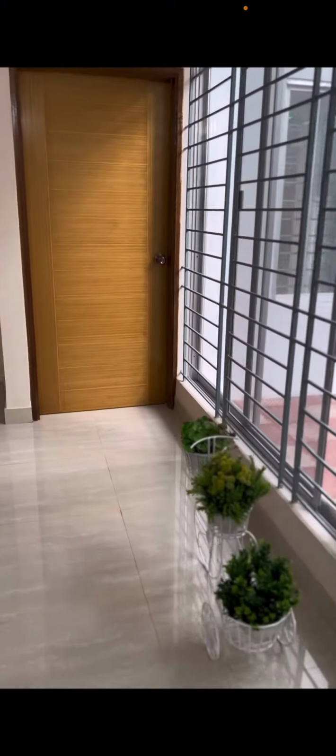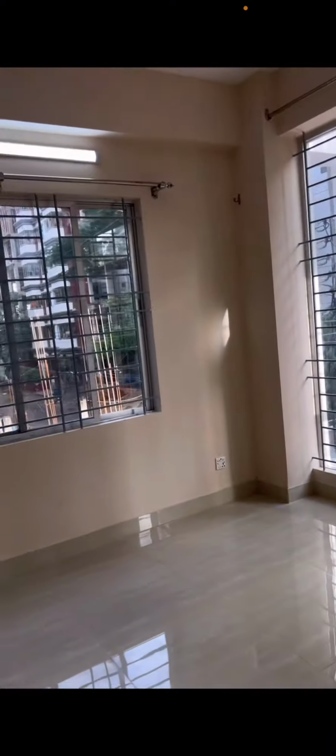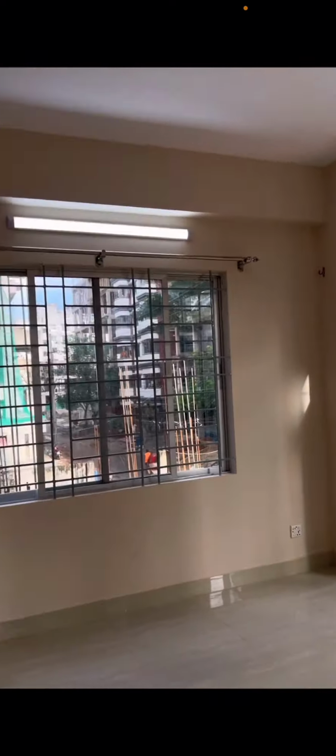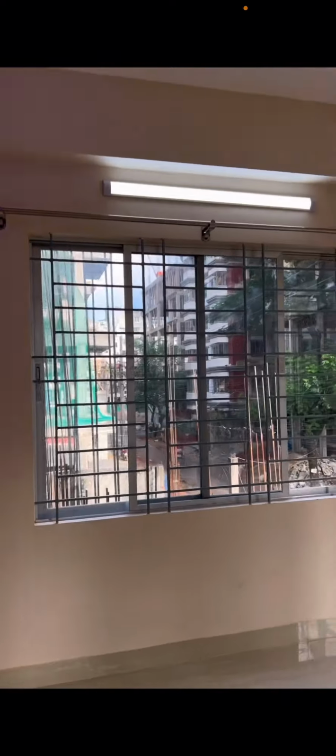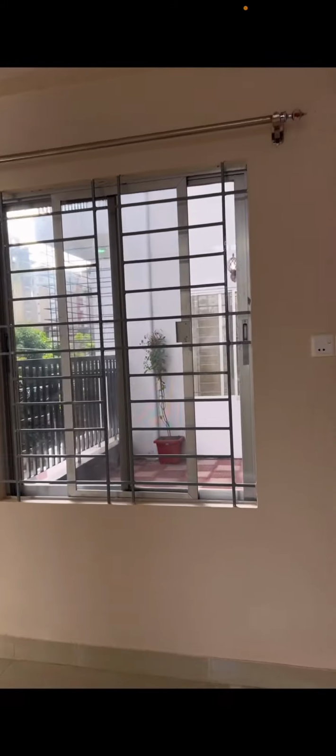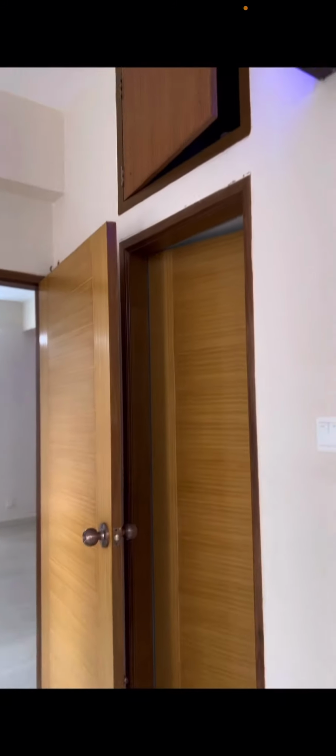Let's go to the second bedroom, which is opposite of the master bedroom. Here is the full view of the second bedroom, which has two windows, a full height fixed window. You can see the windows. A nice lampshade.